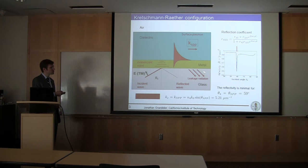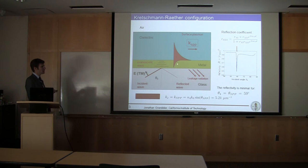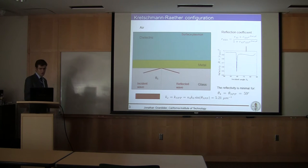So we have here a propagating plasmon. But since the metal is very thin, we still are able to get some leakage radiation through the metal. And this leakage radiation will be important in the next part of the talk, because that's what we will use mainly to image the surface plasmon, to get the characteristic of the propagating surface plasmon. So at this particular angle, we can get a plasmon propagation, which is in this case at 59 degrees. And then when you further increase the angle, the coupling into the plasmon disappears, and the reflectivity from the surface becomes one again.